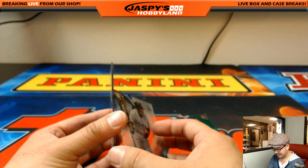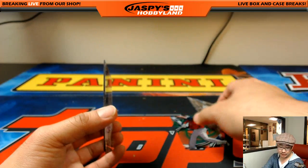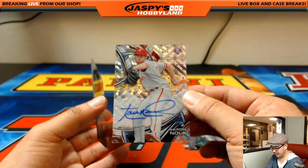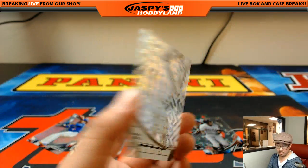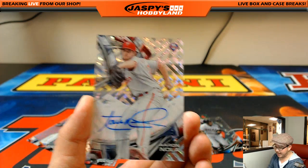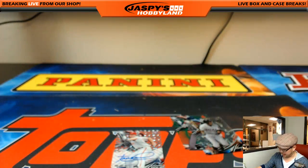Nice. Nice Ichiro for the Marlins, Jeremy Merle crushing. And the last one is Aaron Nola and his pretty autograph. Good penmanship, Aaron. Philadelphia Phillies, Donald Brazier with a title diffractor, Aaron Nola. Then we got Jason Varitek and Marcus Stroman.